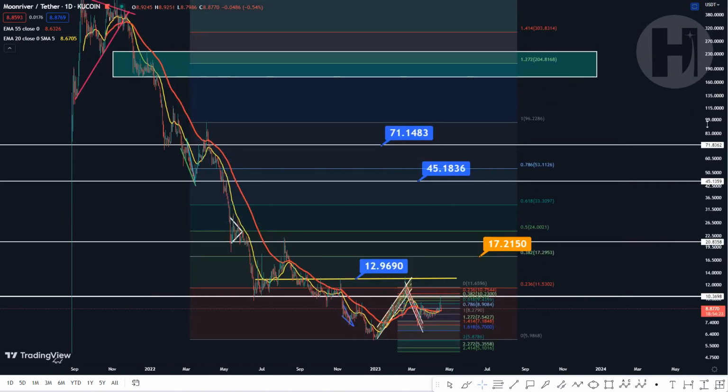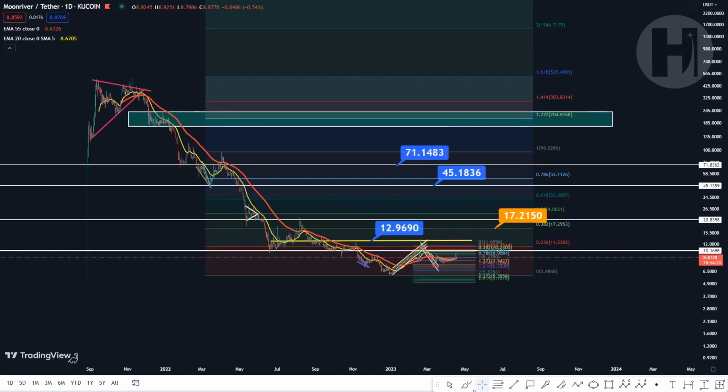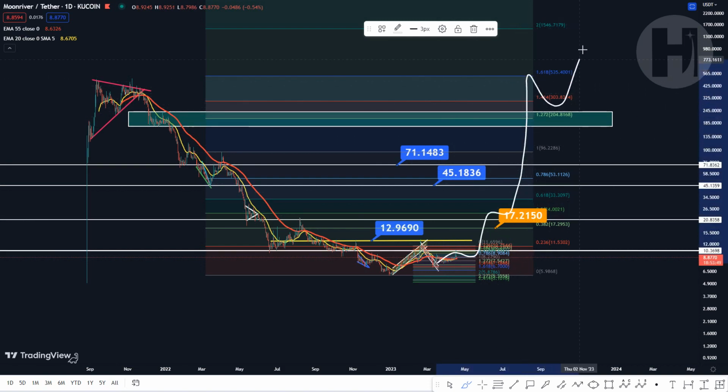Now, you can see that we have a large Fibonacci retracement set up as well from this swing low printed in January all the way up to this swing high printed in April of 2022. And we have our 1.618 target sitting at $535. Hopefully we can retrace to that target in the next bull market, but just to be conservative, we can be targeting the 1.272 and the 1.414. Obviously, sometimes projects retrace to their 1.618 targets early on in the bull market, then they have a little pullback and they continue further on.